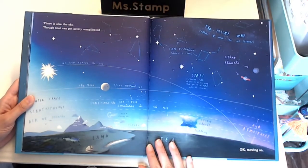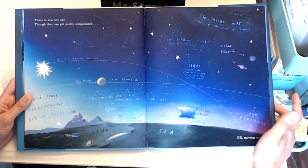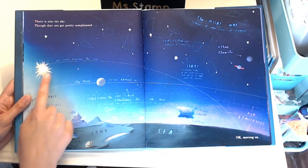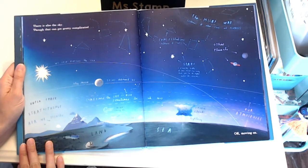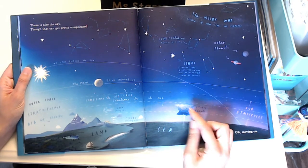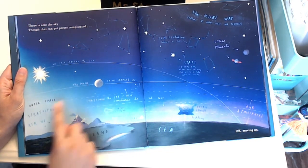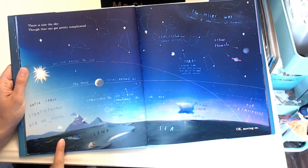There's also the sky, though that can get pretty complicated. Ooh, there's a lot of information on this page. It's showing us constellations, stars, other planets. It says we spin around the sun. The moon spins around us. It says sometimes the sky is blue. Sometimes it's not. Storm clouds and lightning, wind. It says it's outer space, and then the stratosphere, and then the air we breathe.